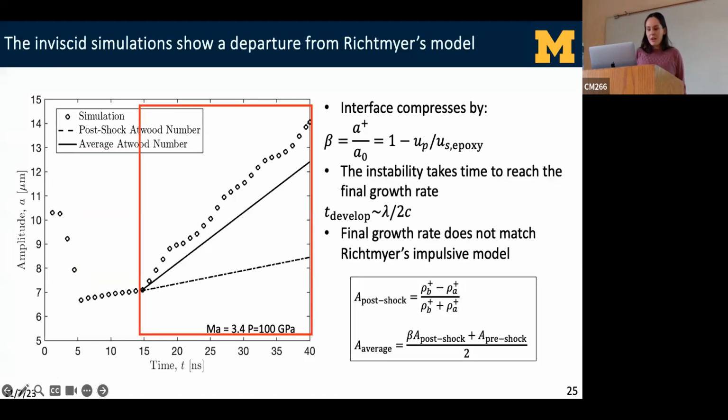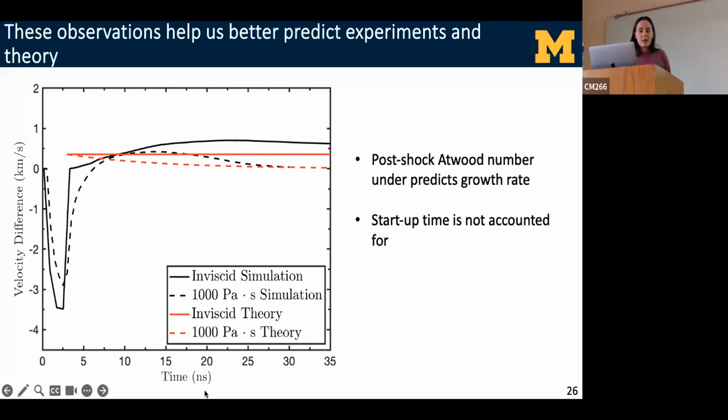And then lastly, in the late time regime, this is where I talked about those different Atwood numbers, the average and the post-shock. We are matching much more the slope of this average Atwood number compared to post-shock. So when designing our experiments, that is something that became very important. So just to wrap up what we found out in these inviscid simulations, I'm showing this now in velocity space. I just showed amplitude versus time. This is the amplitude velocity with time.